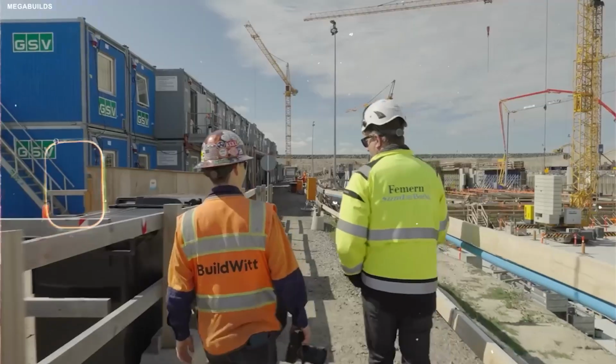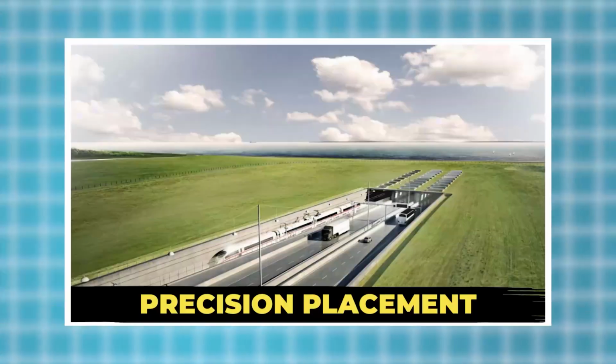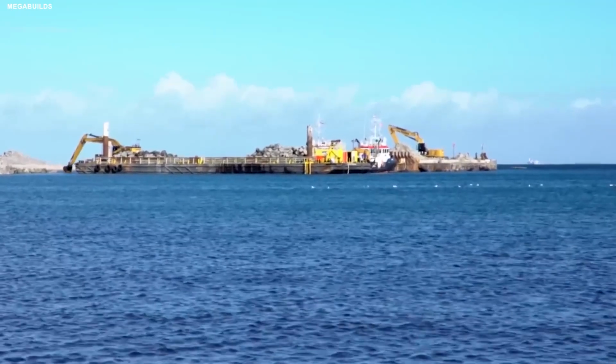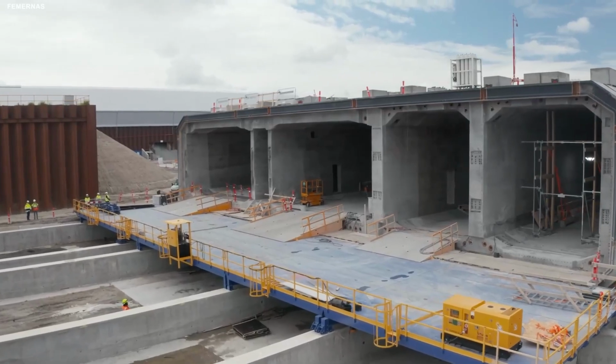How do you lower something this huge into place without getting it wrong? Precision placement. Now comes the part that sounds calm on paper and terrifying in real life. It is one thing to cast giant tunnel sections on land.